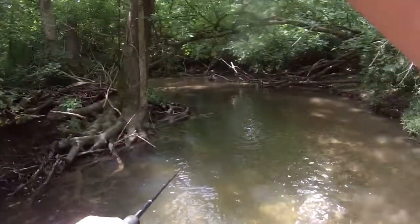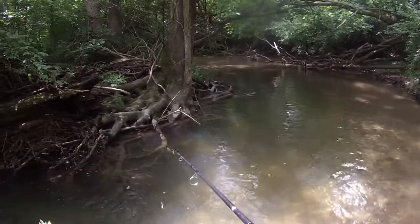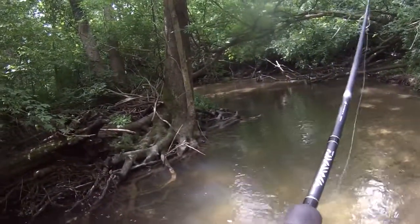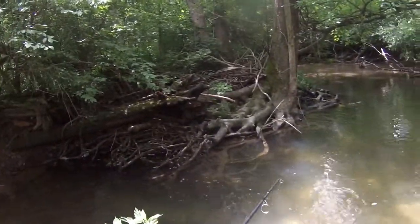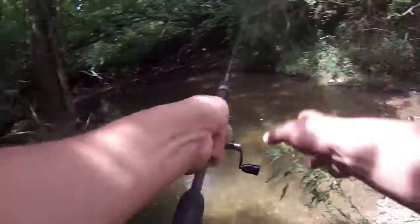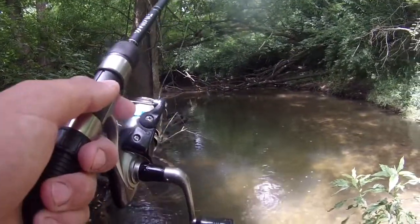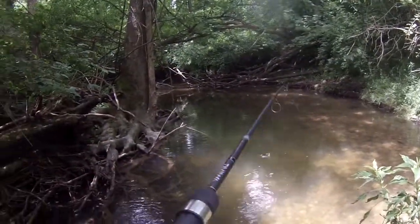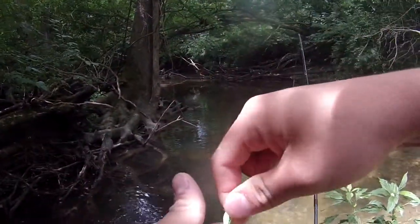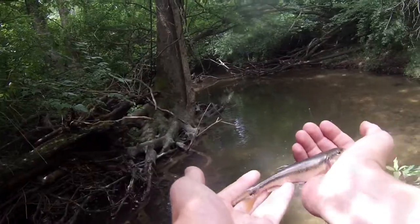Alright guys, I moved a little bit more upstream, and I've got to the spot right here. There's this tree still standing and its roots are everywhere, and it gets probably about 2 feet deep, 3 feet deep right here. I already had a bite, and I've been seeing a bunch of good sized creek chubs up here. So we'll see if we can't catch one. There we go. Not a bad little creek chub right there.